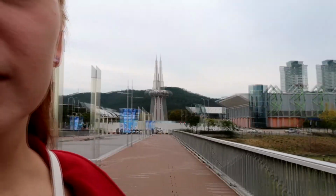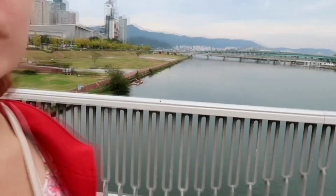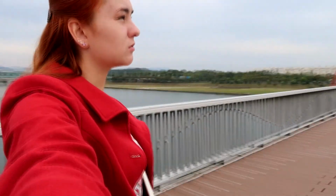Hello guys, it's the 17th of October. I'm almost 2 weeks in Korea, and today I decided to do a trip alone. I wanted actually to go to the exhibition center, which is kind of behind me. I think it's behind those buildings, and to be honest, I have no idea where I am. I just know that the bus was driving along the river all the time till I got off the bus, and now I'm here and it looks actually so cool. I think it's even called the exhibition bridge or something.